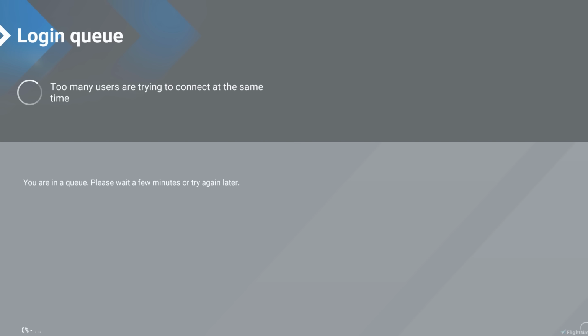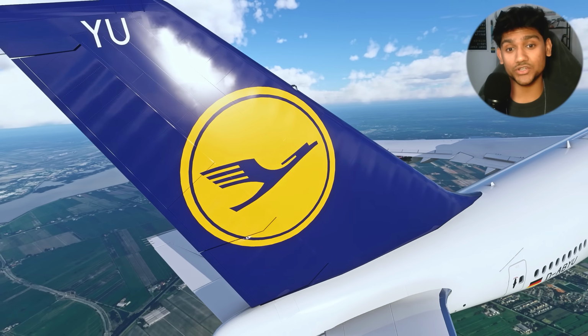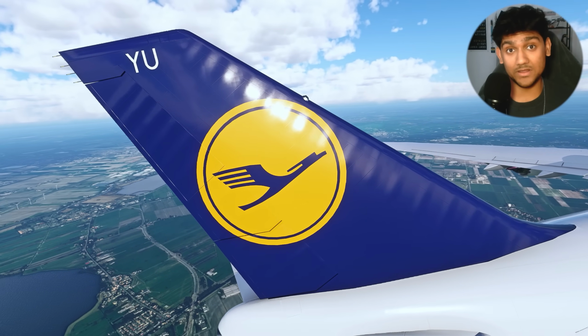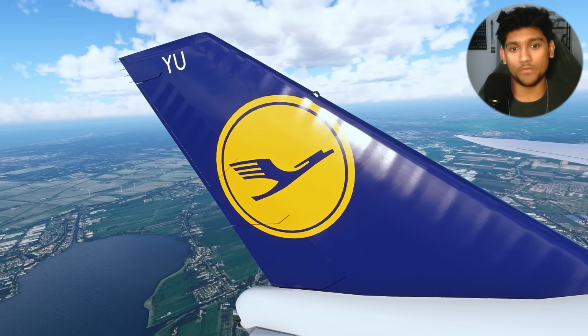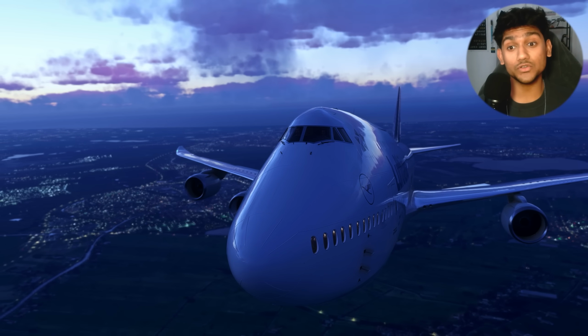Next up, if you're on the queue screen, which is basically saying that you're in a queue and other people are ahead of you before you can access the simulator, according to the Microsoft Flight Simulator team, the latest instruction is to say that this is temporary. This entire screen thing is temporary, and over the next few days when the server catches up, this screen will entirely disappear. Then there's also sign-in issues.